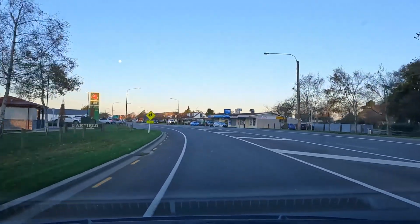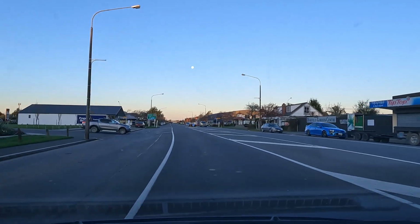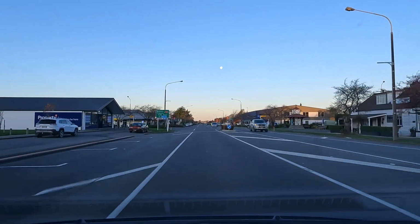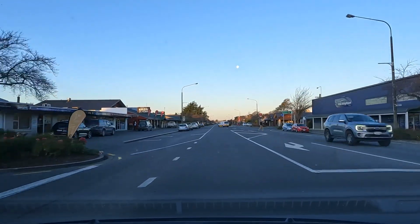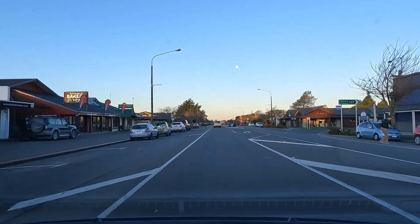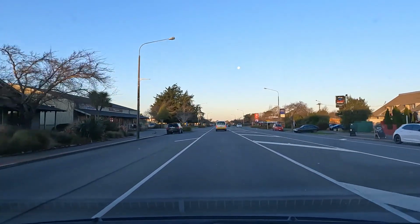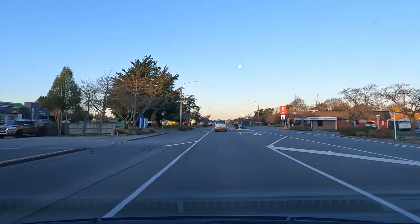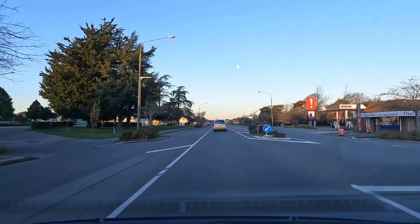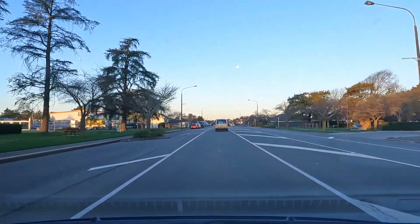Ooh, fish and chip shop's open. My belly's starting to grumble after all this driving. When I get home, I might get some fish and chips. If you guys haven't tried fish and chips, you need to try fish and chips. Fish and chips or a steak pie. Once again, got a pub, 3 or 4 garages, lots of shops, bakery, fish and chip shop, like I said. All sorts of weird and wonderful things. They've even got second-hand shops, junk shops, you name it, it's in Darfield.